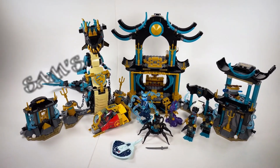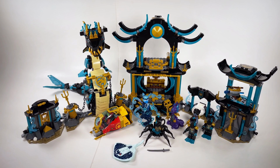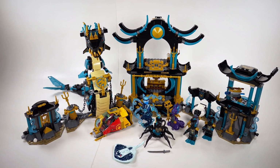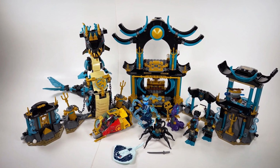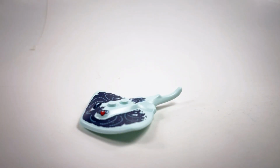Today we're going to be reviewing set 71755, Temple of the Endless Sea. It has 1,060 pieces, and in the United States it retails for $100. But is it worth it? Let's find out.